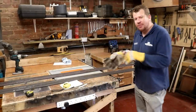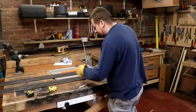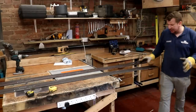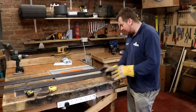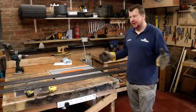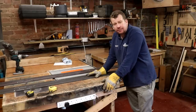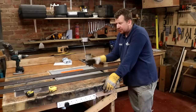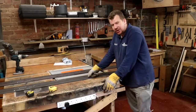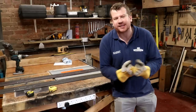This is a precarious moment now, chaps. We've got some of the steel laid out on the top of the table here, and I've measured it all out, and we're about to get the cutting wheel out, and I'm going to start slicing up the tops, the sides and the bottoms so we can tack up the frame. Then once we've got the frame tacked up together, then we can start putting the pickets in and finding where we're going to isolate and locate the central logo section. So let's get the cutting wheel out and get cracking.